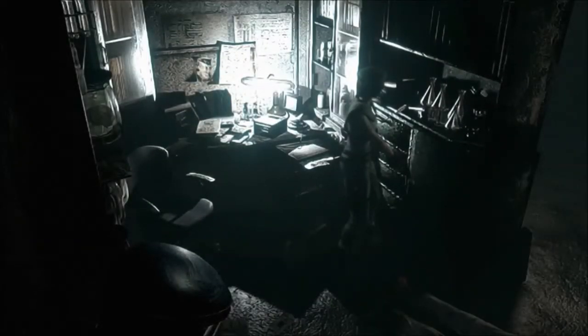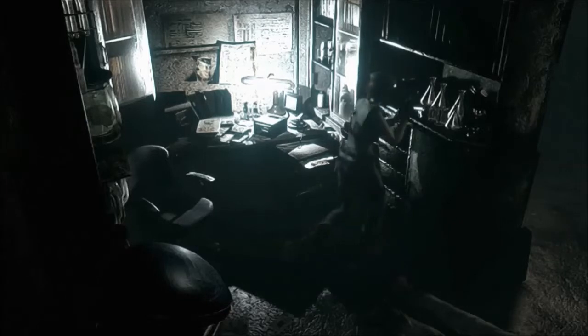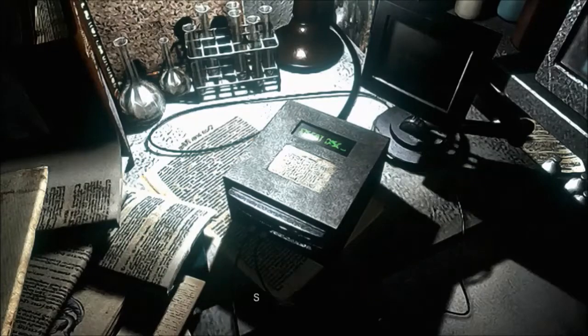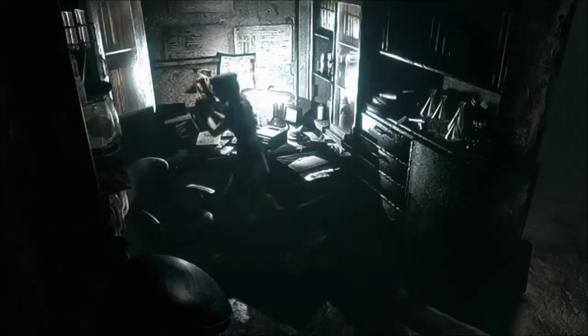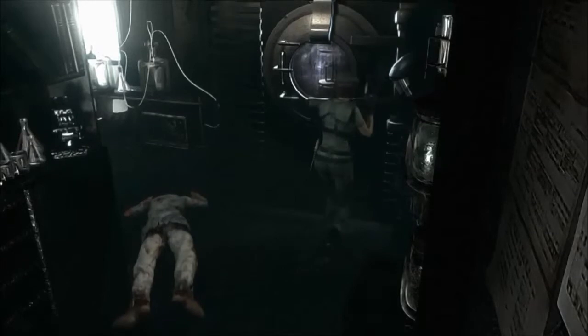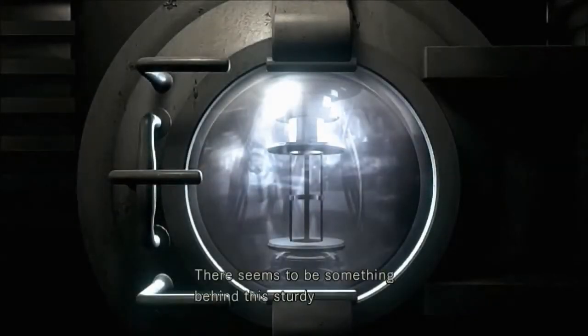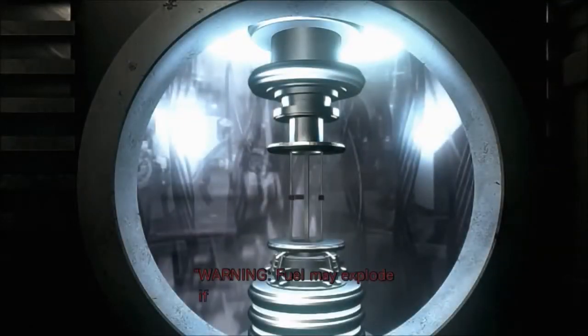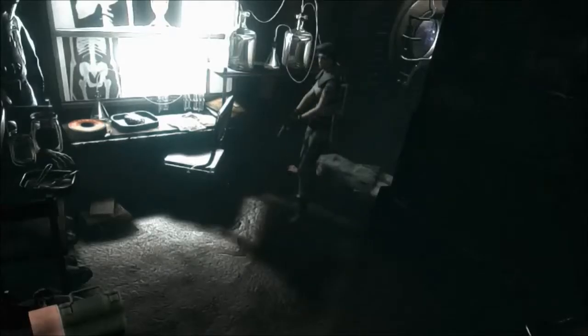Okay, is that why they sent us in first, so they could kill us? Go. They could do something. Says there seems to be something behind this sturdy door. Warning, fuel may explode if shaken or jarred. It looks like a refueling device. Okay, I'm not touching that.